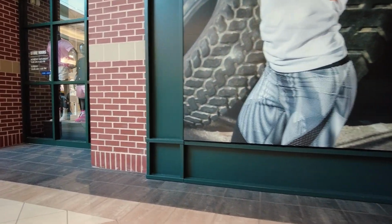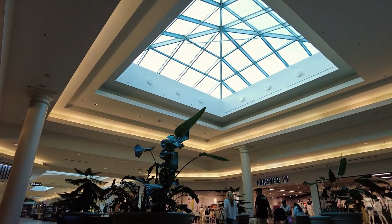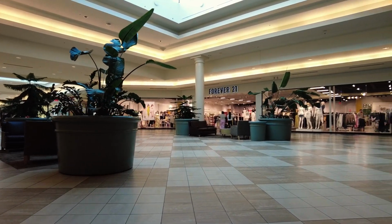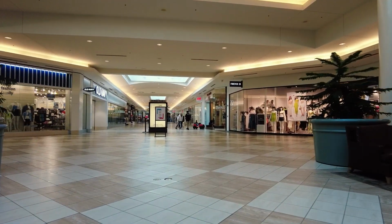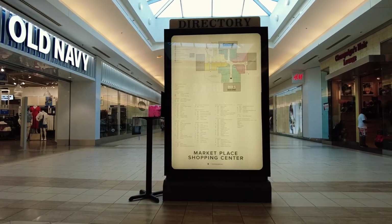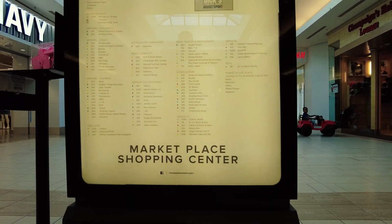And here is the former Sears, now turned into a Dick's Sporting Goods. Man, these mall plants are just massive. And I love this skylight here. And here is the mall directory, which I just could not find a decent picture of on the internet, unfortunately. Marketplace Shopping Center.